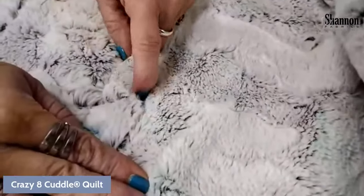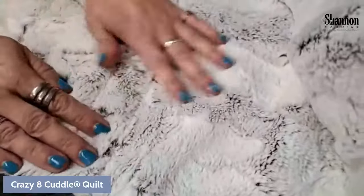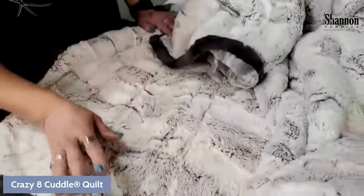You can just fluff this up and it will totally hide basically all that. Disappear. If you do it with a stiletto, it's a lot faster than your fingernail though. So there's that. All right.